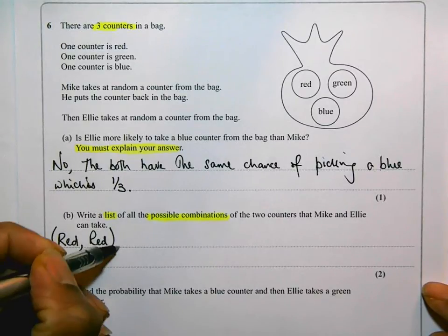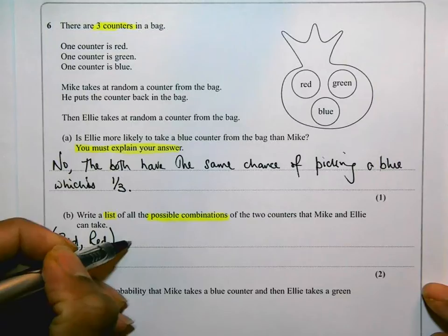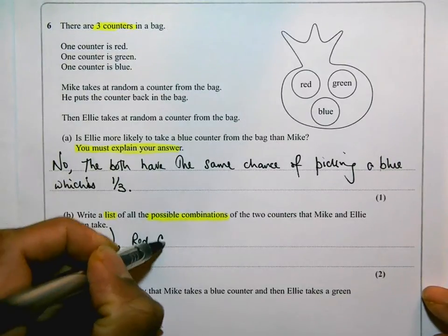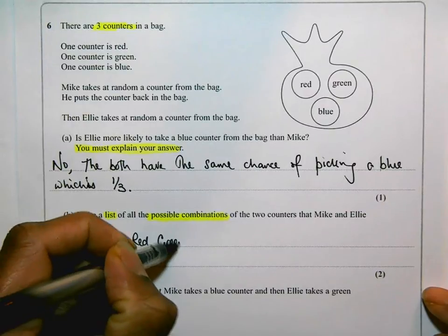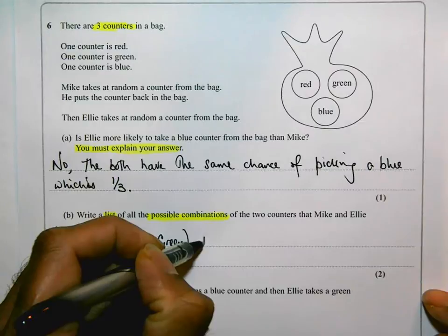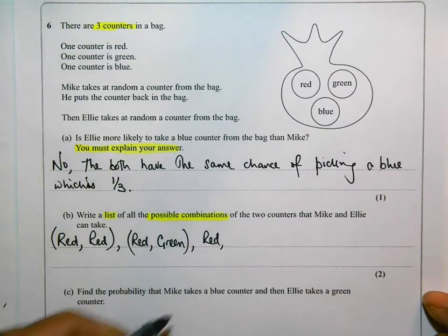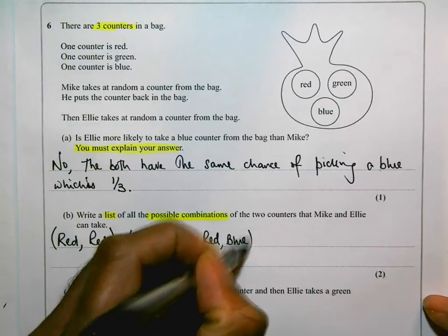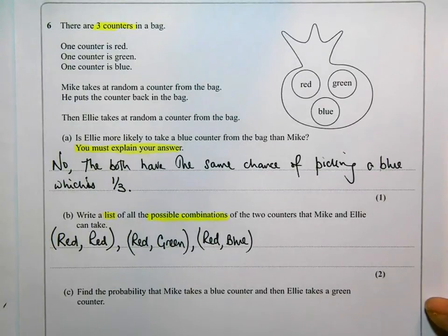If Mike picks red first, she could pick a green. And if Mike picks a red, the other color that she could possibly pick is blue. I'm going to use this sort of logical approach to go through all of them. So this is with Mike picking a red first.